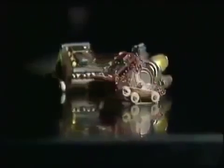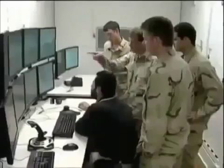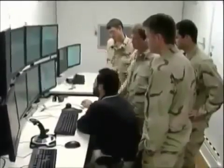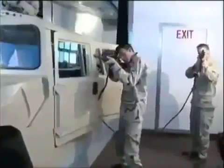Whether using miniature robots or giant satellite-based protection systems, the 21st century warfighter has come a long way. But those who train these warriors know best. There's still a long way to go.